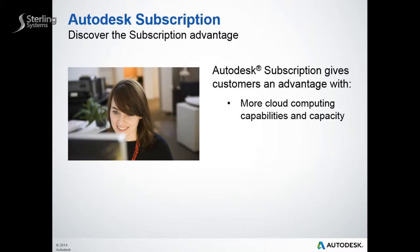Subscription customers have greater cloud computing capabilities and more storage capacity. As a result, they can view and share more design files on web or mobile devices. We can simulate and visualize more design options, and we have improved project results with web-based collaboration and data management solutions.